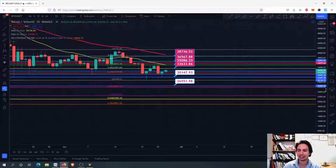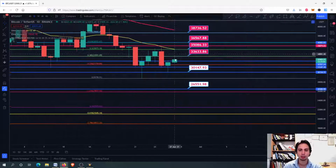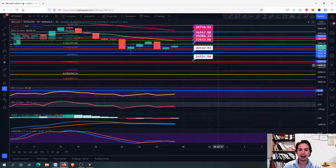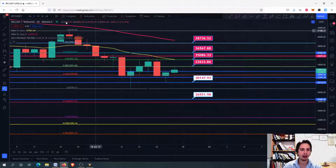Which was pretty far from the truth, right? So therefore you can see the price targets we have for Bitcoin, which price targets we need to break right now, and especially our main target, 35,000 Tether.